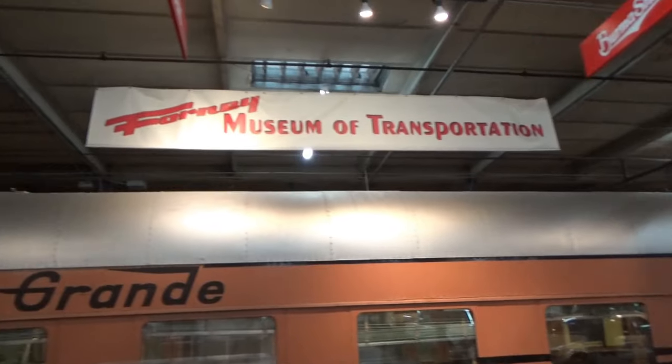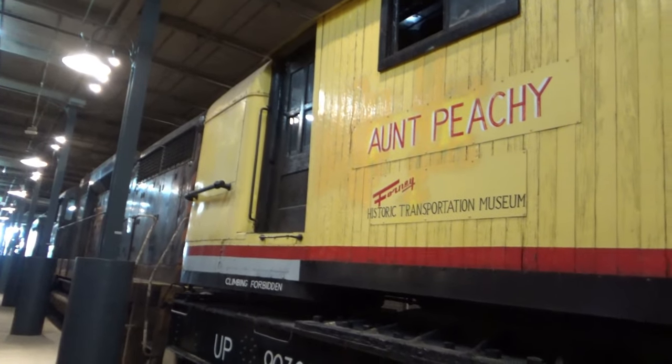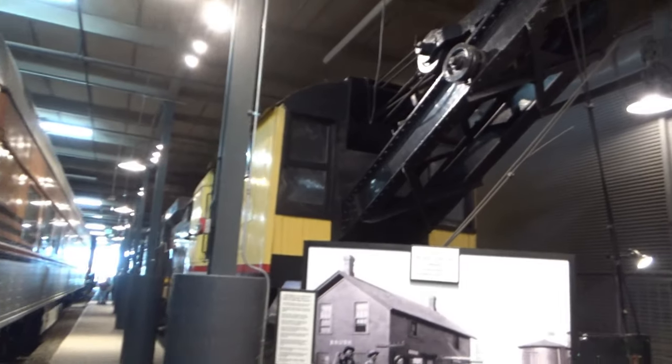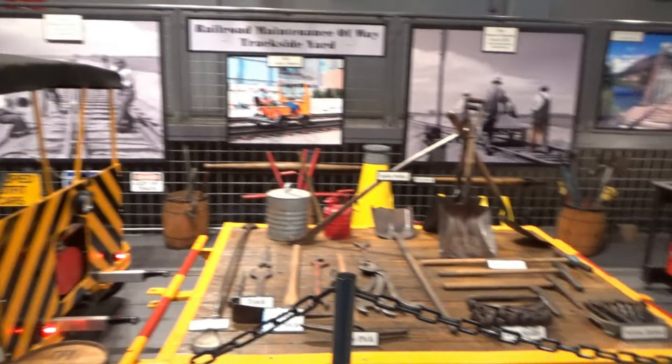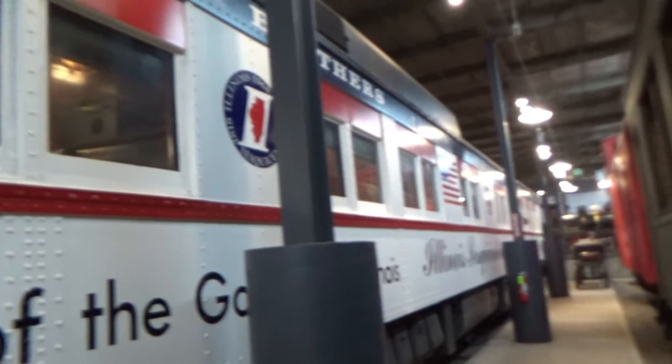And this is a dining car. Aunt Peachy is a big car with a big hook on that railway car. Very interesting. All the entrances to these cars are blocked, so I guess you can't go in and see them. And climbing is forbidden into Aunt Peachy. You can peek through the window though.